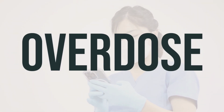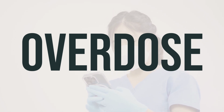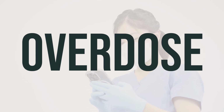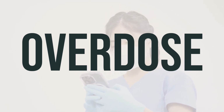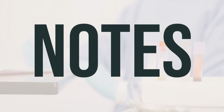If someone takes too much Eliglustat capsule and experiences severe symptoms like passing out or difficulty breathing, it's important to seek immediate medical help. In the U.S., you can call your local poison control center at 1-800-222-1222, while in Canada, residents can call a provincial poison control center. It's important not to share Eliglustat Capsule with others.